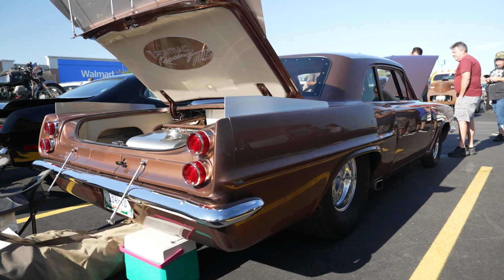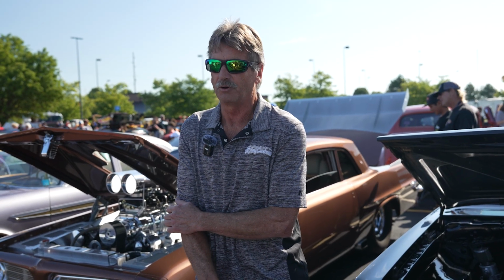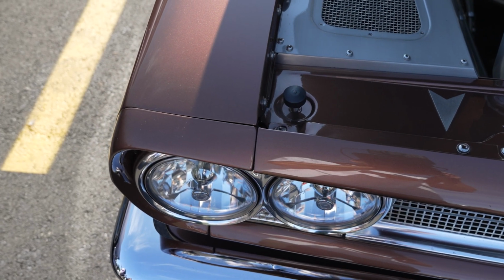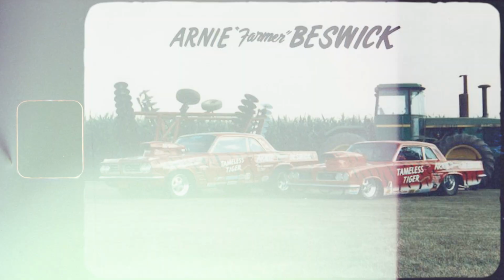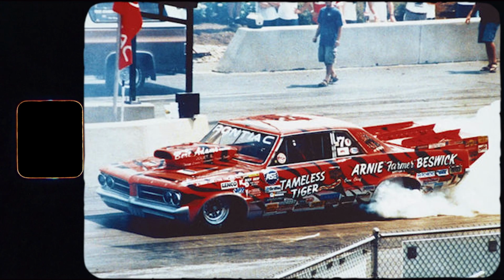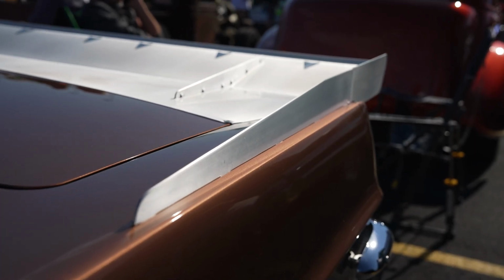I was after that dare-to-be-different look. I don't like driving anything that's like anybody else's on the road. So number one, we chose the color brown because you don't see a lot of brown hot rods. The Tameless Tiger that Arnie Beswick used to race back in the day, he's a famous drag racer. He inspired me. It was a Tempest just like this, and they altered the wheelbase and moved the rear wheels forward a little bit, made for good wheelies.